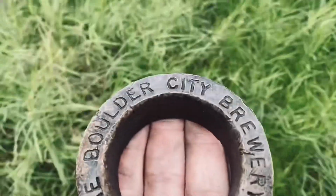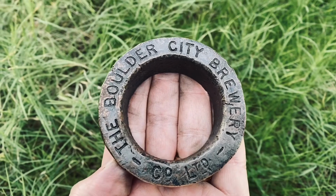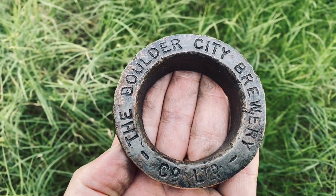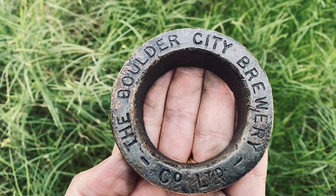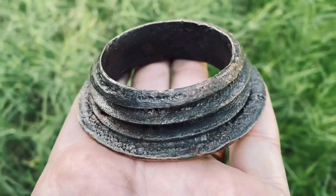Well guys, been in the tumbler overnight, and there we go. Look at that, what a beauty. Really nice. The Boulder City Brewery Co Limited. A couple of guys are saying late 1800s. One other guy said sort of early 1900s, but either way, a beautiful barrel. And there's the back of it where it screws in.